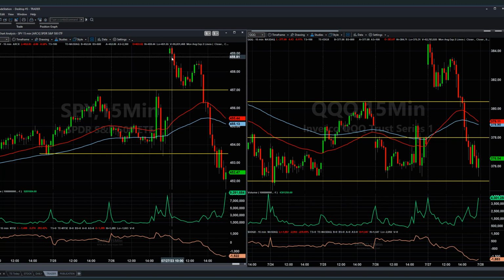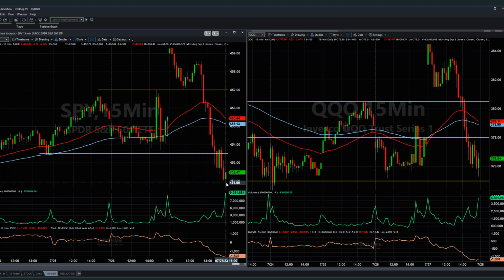You can see then it traded down right to 457, which was support, bounced off of it, and then of course came back down and traded straight through it, then trading down also through 453, which was the next level of support. You can see the pause that occurred here, and then of course we moved even lower, trading down to 452 before we close.